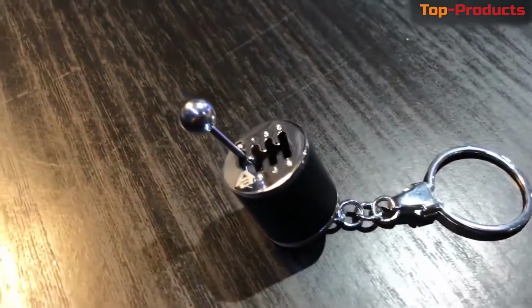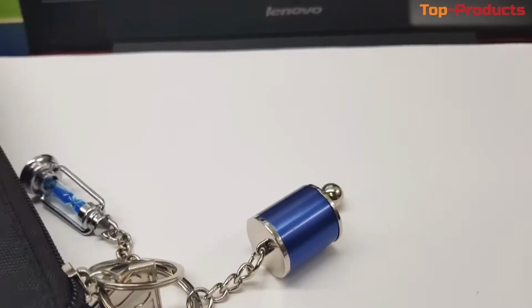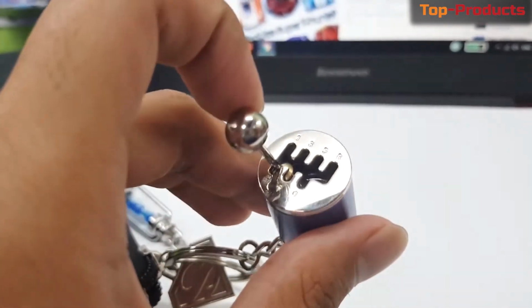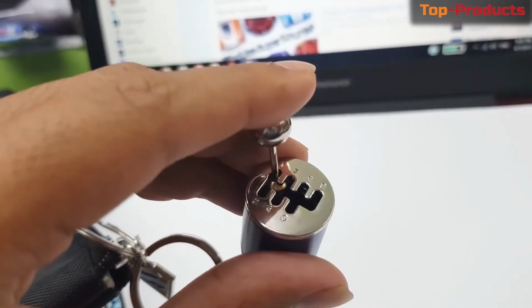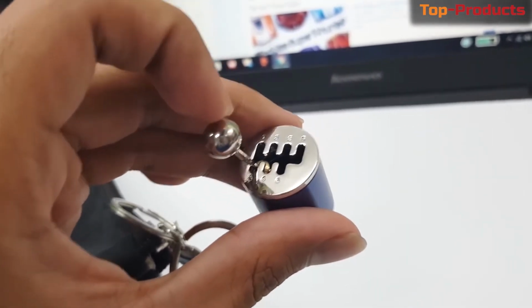Many are often confused and do not even know how to shift gears in a car with a manual transmission. It is especially hard for those who just decided to go to a driving school or retrain from an automatic to mechanics. Especially for this, a keychain is created that completely repeats the gear shift mechanism. The keychain has a 6-speed gearbox, even the rear one is there.